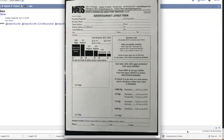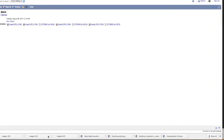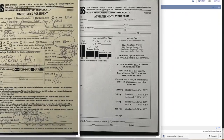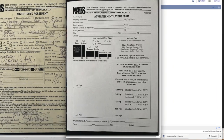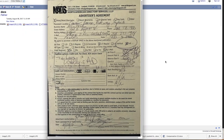So that's your ad layout form. Any questions regarding the ad layout form for the renewal ad or for a new ad that we want to build from scratch? Mark, this is John. Go on, John. I had one customer who said, I want my marketing department to work with One Stop. Is that all right? Yes, it is. You'll have in your package an ad layout form, whether it's a One Stop or NADS.